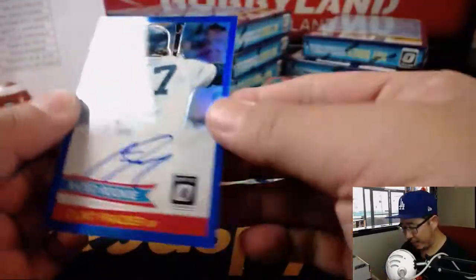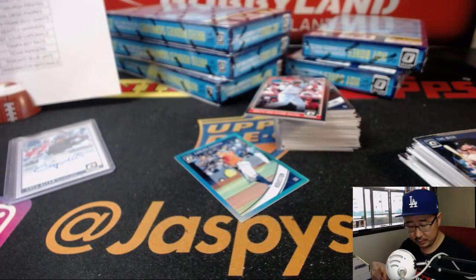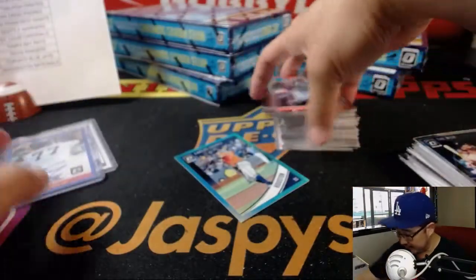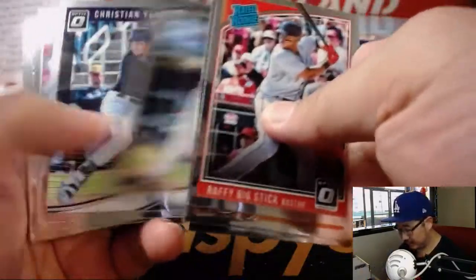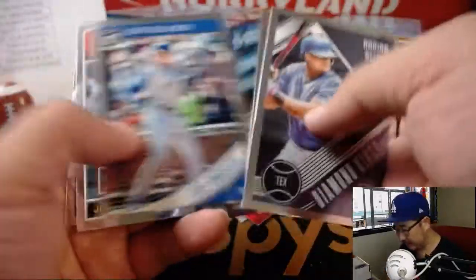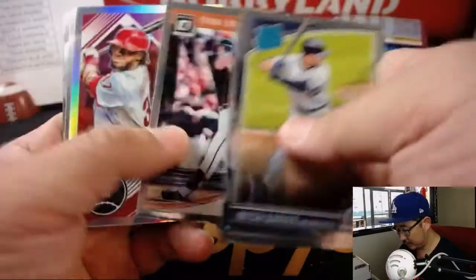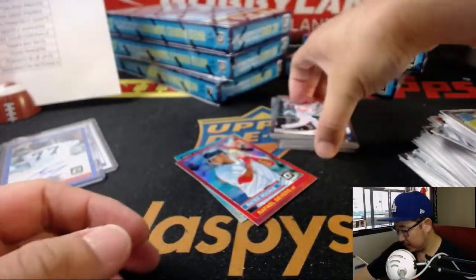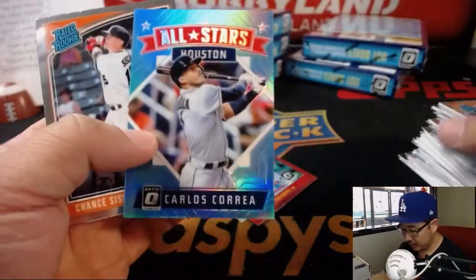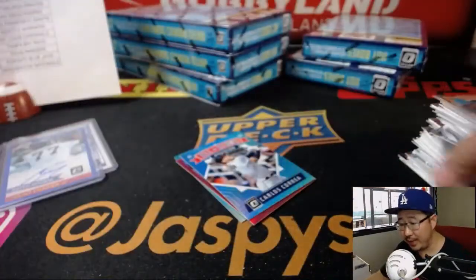There's Clint Frazier, rated rookie autograph, blue for the Yankees, TJ Poyer with the Bronx Bombers. It's another Clint Frazier, different one though. 57 out of 60. There's Rafael Devers, rated rookie, at a 99. And All-Stars, Carlos Correa, 35 out of 50 for the Astros. And that one will go to Chris Parent.